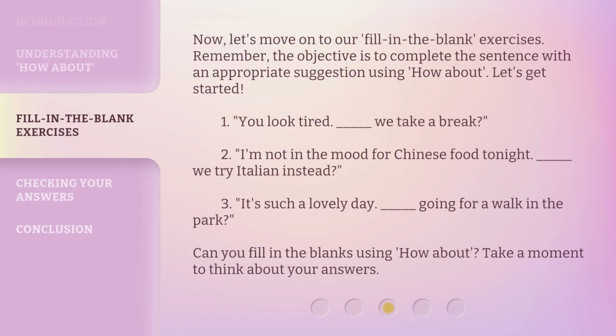Now, let's move on to our fill-in-the-blank exercises. Remember, the objective is to complete the sentence with an appropriate suggestion using how about. Let's get started. 1. You look tired. Blank, we take a break? 2. I'm not in the mood for Chinese food tonight. Blank, we try Italian instead? 3. It's such a lovely day. Blank, going for a walk in the park?